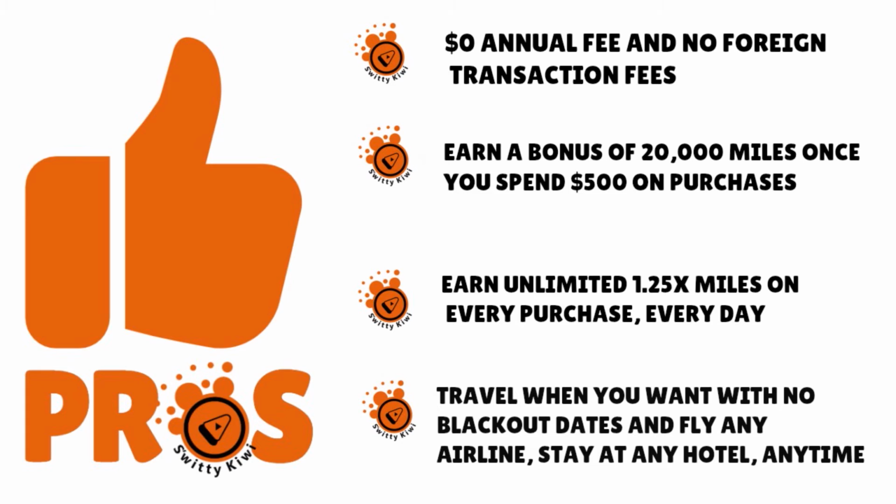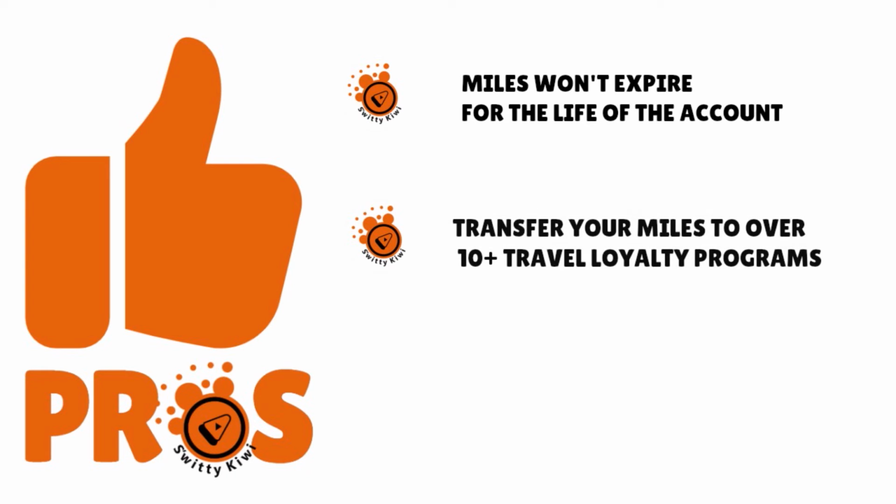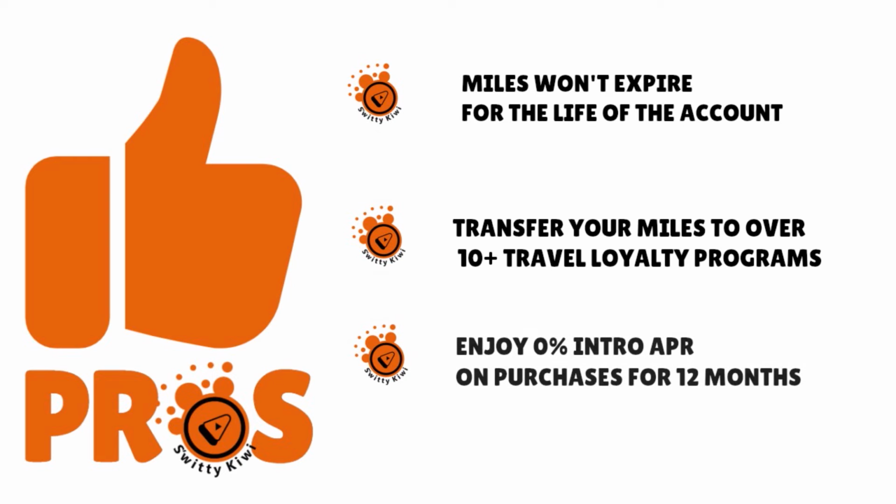You travel when you want with no blackout dates and fly any airline. You stay at any hotel anytime. And a great thing here is that the miles do not expire for the life of the account, and there is no limit to how many you can earn. With the Venture One card, you can transfer your miles to more than 10 travel loyalty programs, and you can enjoy 0% intro APR on purchases for 12 months, and thereafter, it's 15.49% to 25.49%.